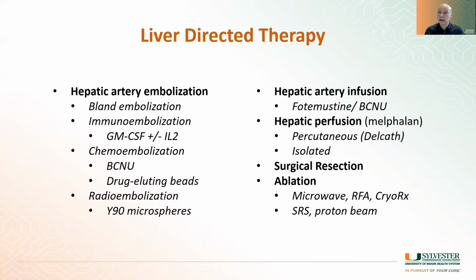And the other thing that can be done that's liver directed is ablation. Ablation means killing the tumor, and you can kill the tumor directly by different ways. You can put a probe in the tumor and put microwaves or cold or heat, or you can also ablate specific lesions with stereotactic radiosurgery, or more recently with more targeted proton beam therapy. So all these things have been done and are used, and some are more appropriate for some cases and some for others. But there are lots of options there in terms of liver-directed therapy.